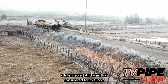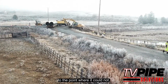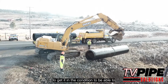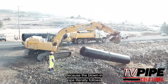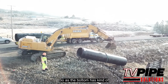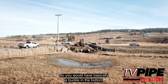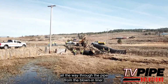And was that considered for this job, or the cost just? This pipe has degraded to the point where I don't believe it could be done without a substantial amount of manual work to get it in the condition to be able to put the blown-in pipe in. Because the blown-in pipe literally follows the contour of whatever you're putting it into. So as the bottom has kind of pushed up on itself to some extent, that blown-in pipe would follow that contour. So you would have basically a buckle in the bottom all the way through the pipe from the blown-in liner.